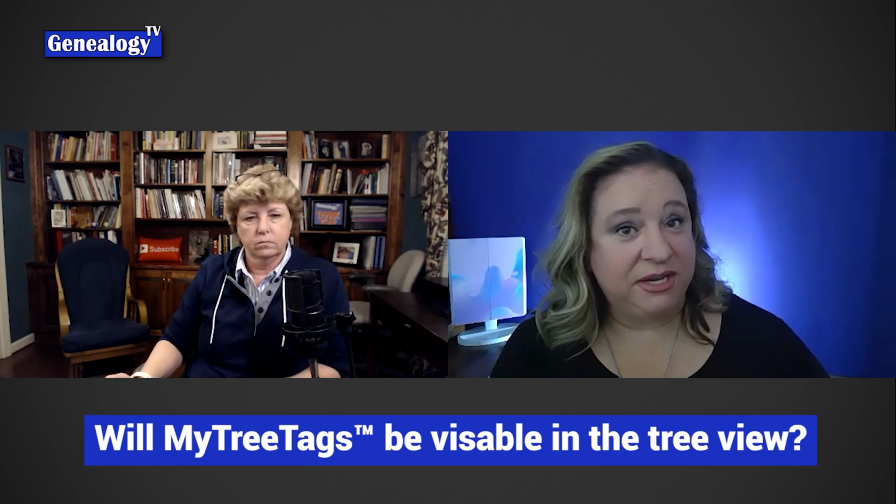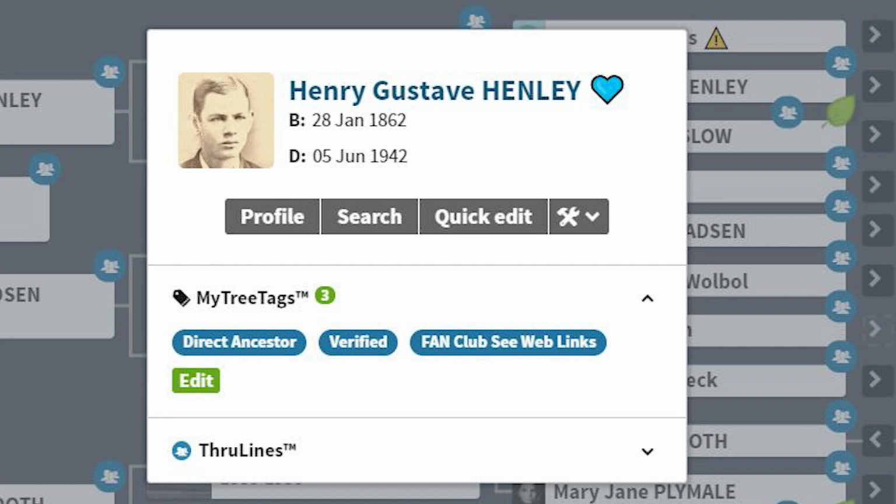So currently, MyTreeTags are visible in the tree view with a click. You can click on the person, it pops up the card and it will show you. We are actually doing user testing right now on some different displays of that information. So based on that testing, we may end up with something more visible.